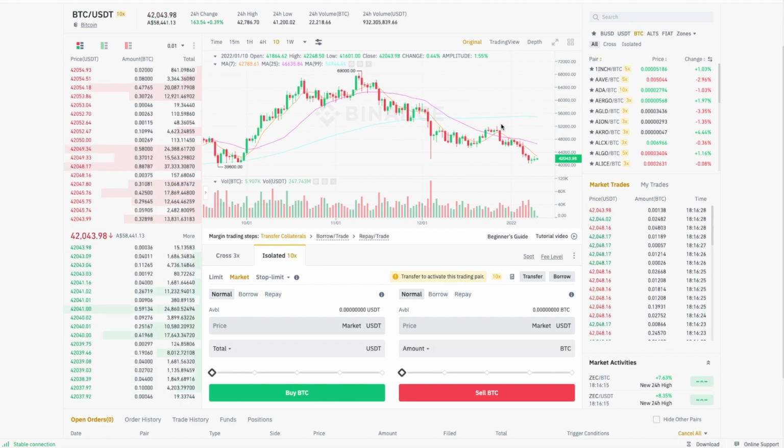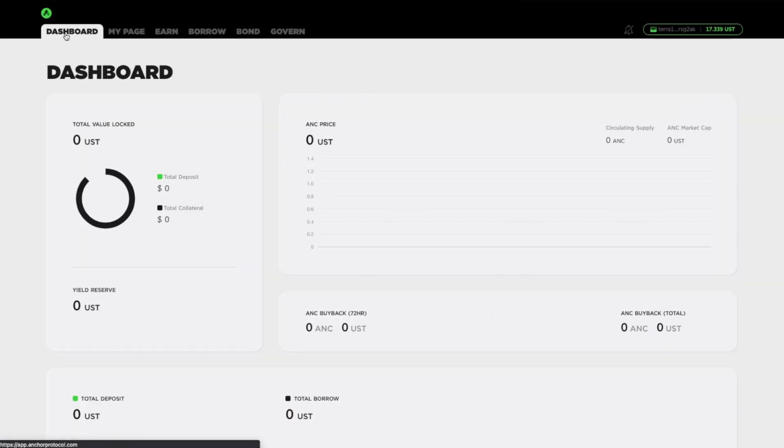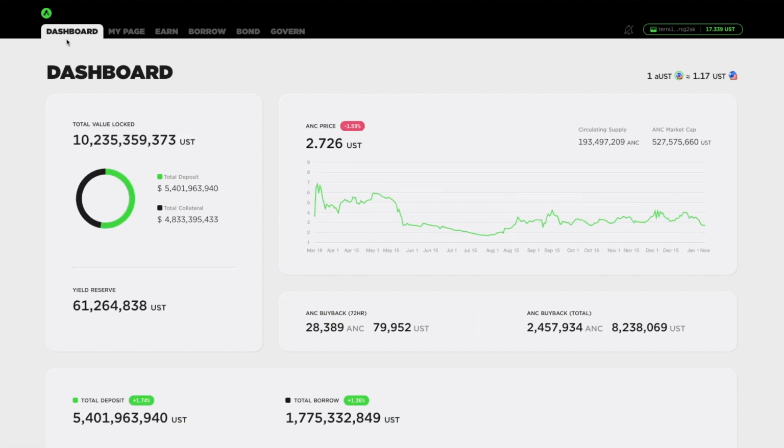Okay. So now I'm showing you an example of Anchor protocol. This is the one I have been talking about for some time now. This is the backbone of the entire Terra Luna ecosystem.